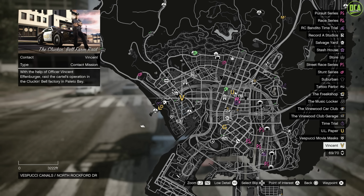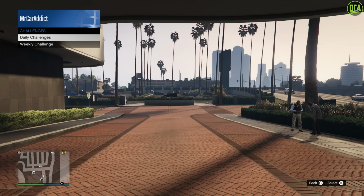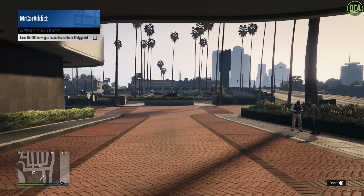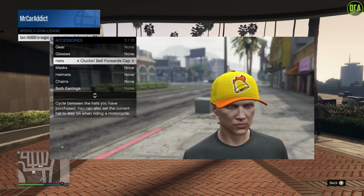In regards to the weekly challenges this week, if you earn 50,000 in associate/bodyguard salaries, you'll receive 100,000. Kind of a weird challenge there, but you're also going to receive the Cluck and Bell hat that you were able to get last week, so pretty interesting.